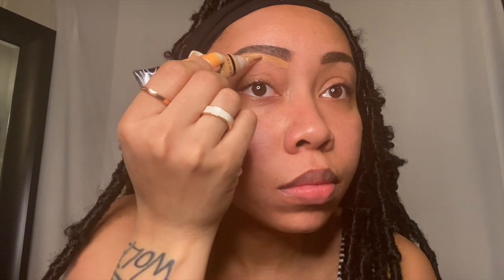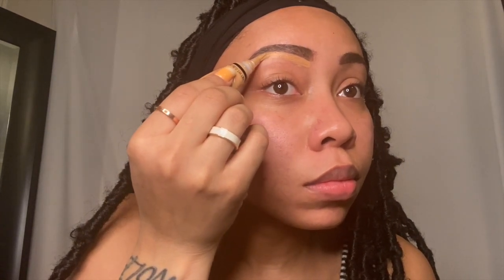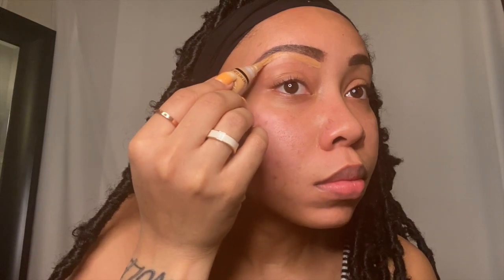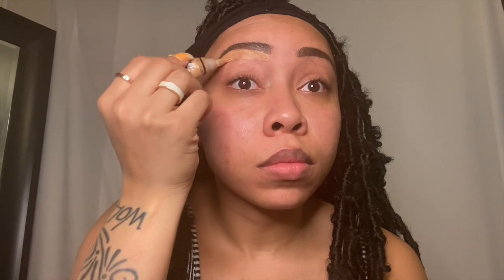Again, guys, if this is not helpful, I am sorry. I am not a professional or just a makeup artist in general. So I am going to go ahead and apply my concealer. I am not going to put too much concealer because I do need to brush it in and make it look unison and blend with my skin. And I'm going to go ahead and do both of my eyebrows just like that, just to clean it up a little bit.